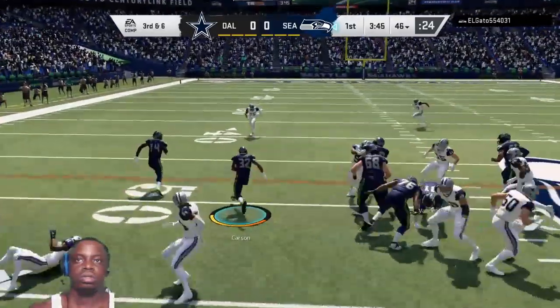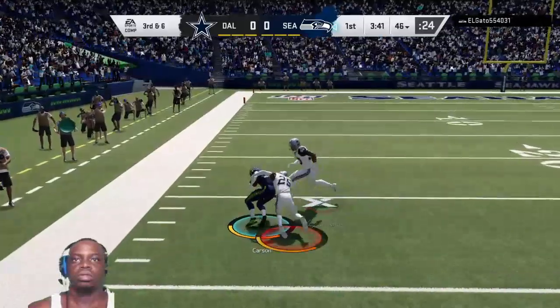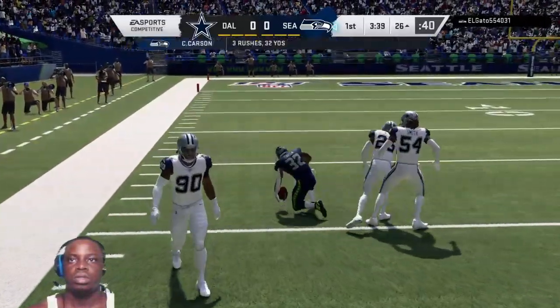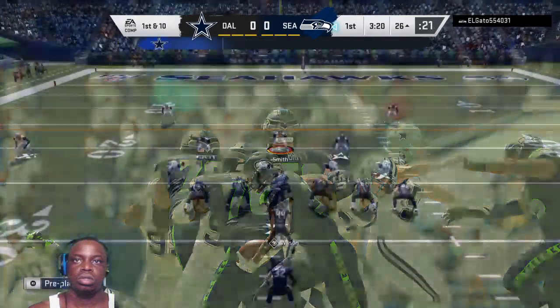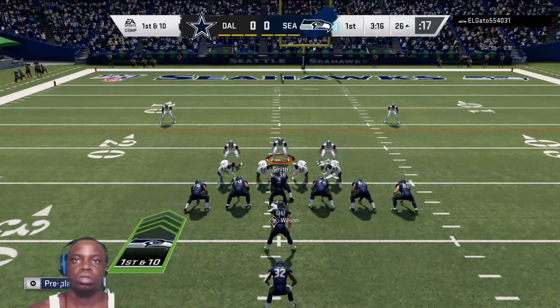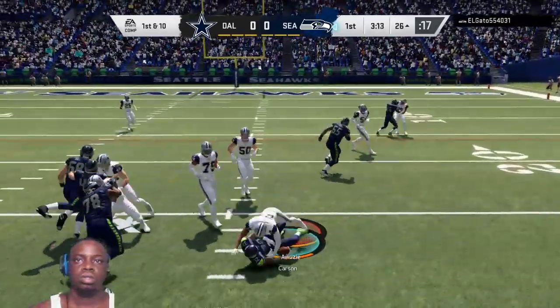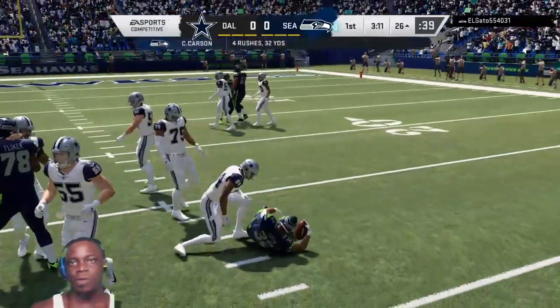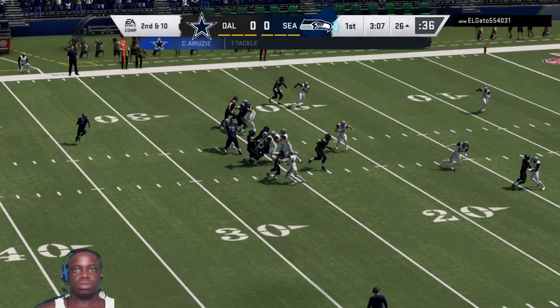On 3rd down, Carson. And some space here. And he'll go down, but not before getting this inside the 30. That one 28 yards on the ground. So from Cowboy territory now, here's 1st and 10 at the 26-yard line. Now it's Carson. And he is met at the line of scrimmage, and he goes down right there. No gain on the play there.